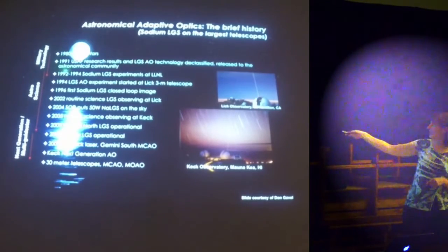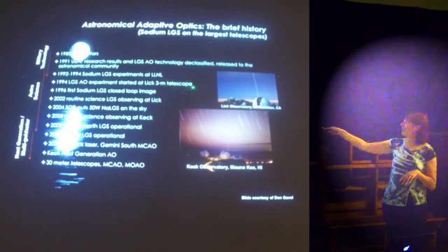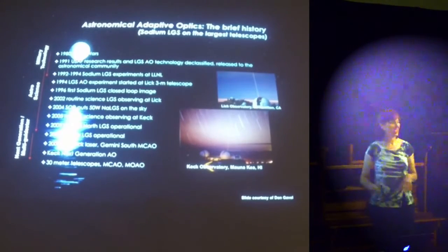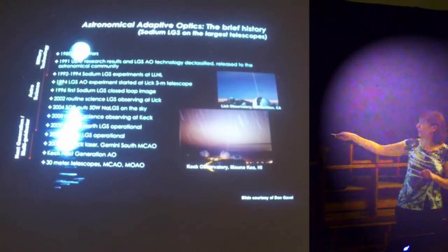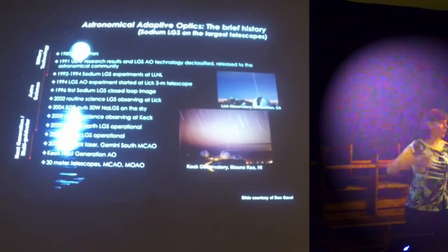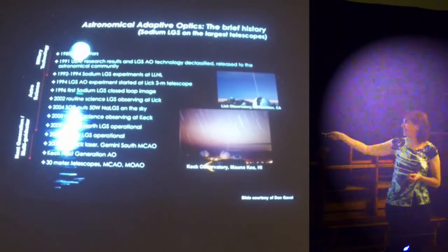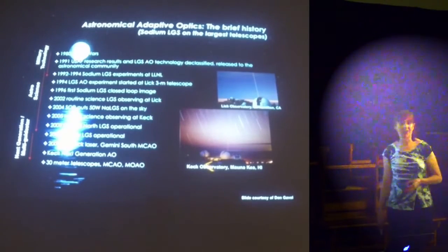And then in 92 to 94, sodium laser guide star experiments started at Lawrence Livermore Labs. And then in 1994 was the first time they installed it at Lick. And 1994 was also the year I started working for the Air Force on some adaptive optics technologies, not particularly on laser technologies, but related projects. And then it took a couple of years to get our first image with the adaptive optics system actually working with the laser. And then in 2002, after I helped redesign the adaptive optics system, we started having routine science done with the laser guide star at Lick Observatory.